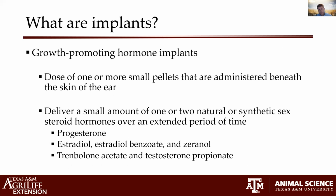So greatly appreciated. Okay, so what are implants? I'm going to use the slang terminology. I just call them implants. The majority of the industry that use them is just going to call them implants. But what they are is growth promoting hormone implants.